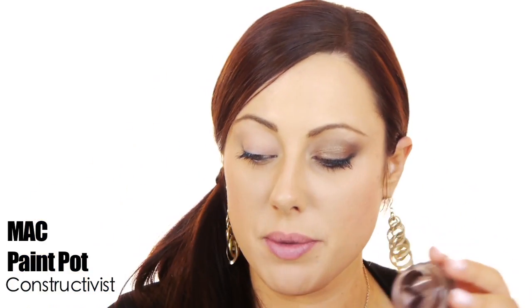So for our second work look, I'm going to do a smoky eye with a nice purple lip. To get us started with that, you want a stiff down brush and some sort of brown, kind of creamy shadow. I'm using MAC's Paint Pot in Constructivist. You're going to take that stiff down brush and tap it into the product to get that creamy base.